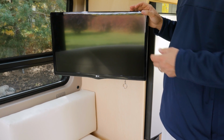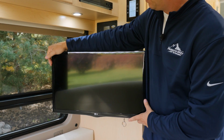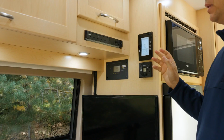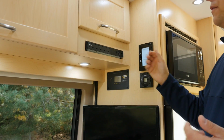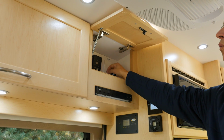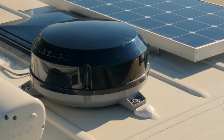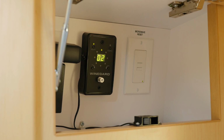Right above our driver's side ottoman, we have our 24-inch LG flat screen LED TV on a rotating bracket, so it tucks away nicely when you're not using it. It's paired with an LG Blu-ray player. Now this is a smart Blu-ray player, which means if you have access to Wi-Fi, you can stream Netflix and other apps. Directly above the Blu-ray player in our upper cabinet, we have our digital WineGuard Razor control. By simply powering up the WineGuard Razor digital satellite antenna, it spins around in its own domed housing and locks on to the strongest signal, providing you with the best digital TV experience.